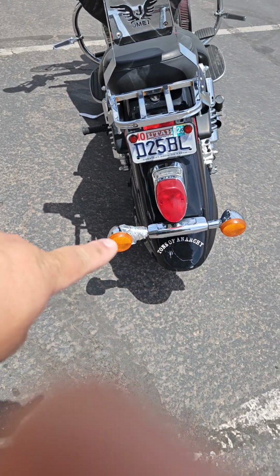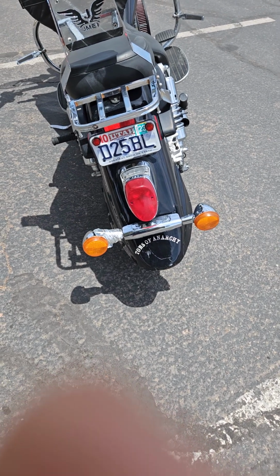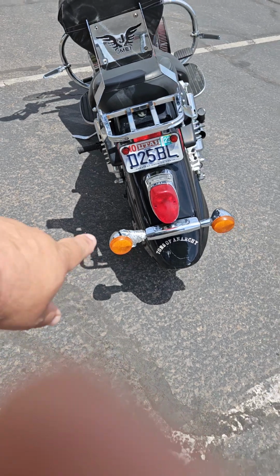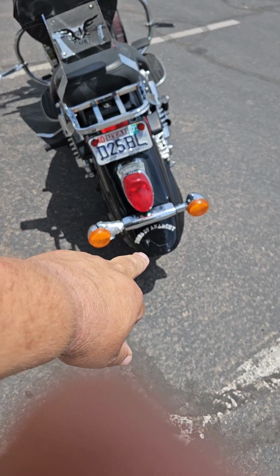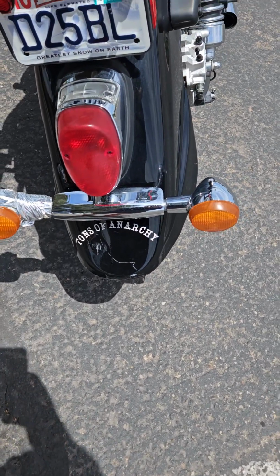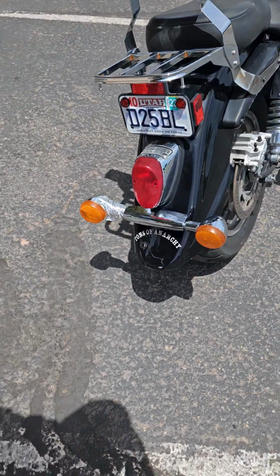On the back here, you'll see that my own taillight, I bumped it. We have motorcycles and toys and whatnot around our house, and sometimes they get bumped and that got broke, so I got that on order. When it gets here, I'll put it on. Got a little bit of a scratch on the back fender. Don't know where that's from. Anyway, and then of course my Sons of Anarchy sticker.